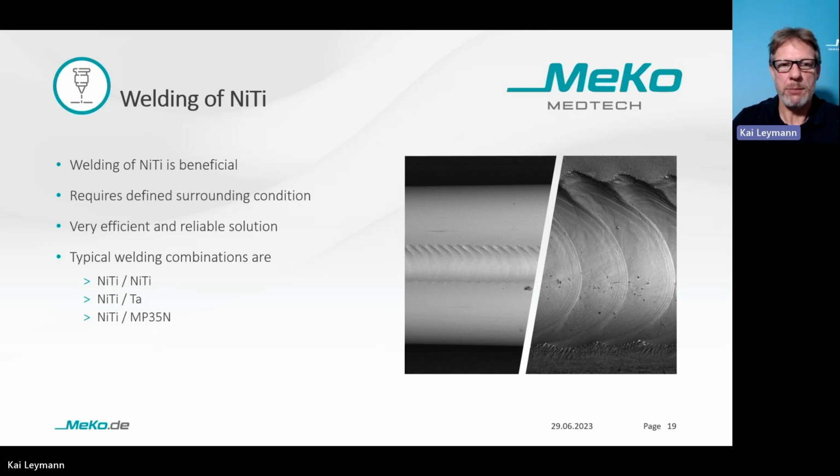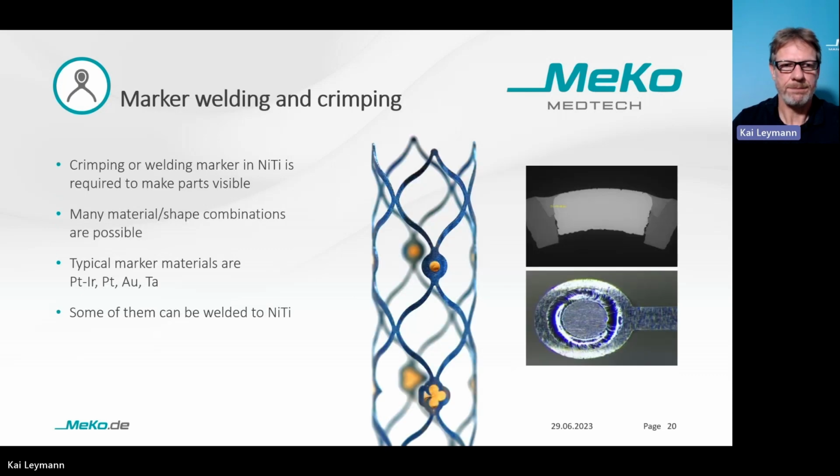So typical weld combinations are nickel titanium to nickel titanium. We do nickel titanium to tantalum, nickel titanium to MP35N, especially if you have a shaft to connect to the quite expensive nickel titanium material, so that will be beneficial at that point. Of course, other scenarios would be possible. Some of them work, some of them are problematic, especially if you need to polish, or if it comes to a corrosion situation inside the body. But we also will hear later about that.